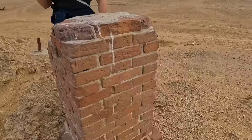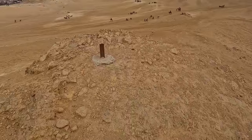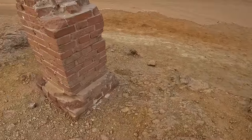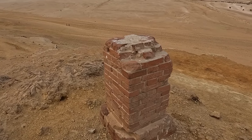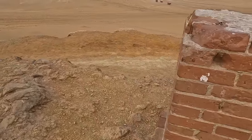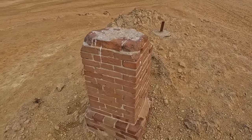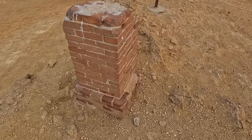So yeah, my question is, what the hell was up here? I got a nice little rod of metal up here, anchored into the ground. And this thing, what the hell is this for? What was here originally that they covered up that's inside of this brick? Absolutely pointless. You know, we're on top of a mound. Why the hell did they build this thing up here? I guarantee you this thing is hollow. And there's something inside there or below there.